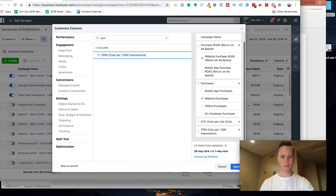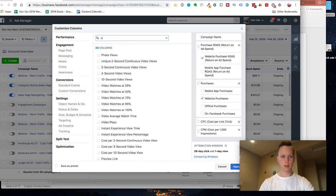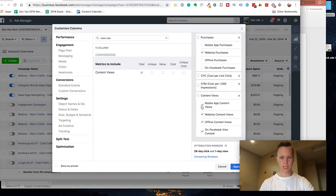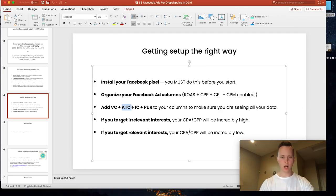So CPM, boom. And now we're also going to add actions. So conversion actions, that's in Standard, Advanced. We're going to go to VC, which is view content, boom. And then we're going to go to On Facebook, Offline. So we're just going to have website content views. And you're going to add to cart, initiate checkout, and then purchases as well.